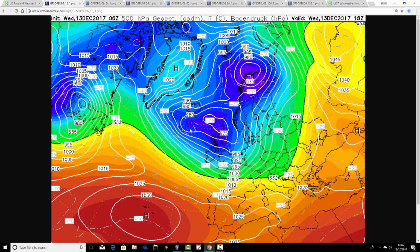And then behind it, it turns showery, and the air is coming out of Greenland, actually originating from the North Pole, but it's got a very long sea track, so it isn't as cold as the northerly winds that we had over the weekend, for example. This is much modified by a very long Atlantic sea track, but nevertheless, colder air is coming back in to the north and the west.